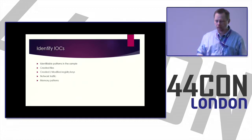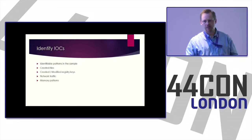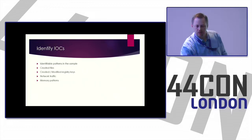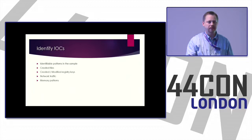So once you have a malware sample, you have confirmed it's malicious, you need to identify what the IOCs are. As in, what is unique about this sample that you can fingerprint on, like you can scan your network for to indicate bad machines. You can look at patterns inside the file, like normal antivirus kind of thing. You can look at files being created and left behind. It's quite simple to scan the whole network for a particular file in a particular directory.